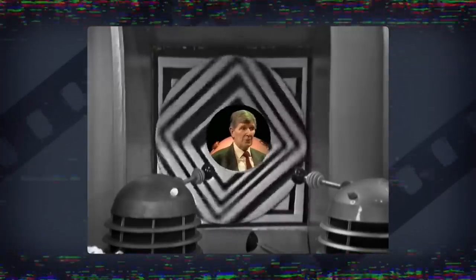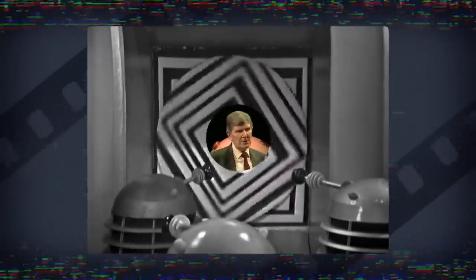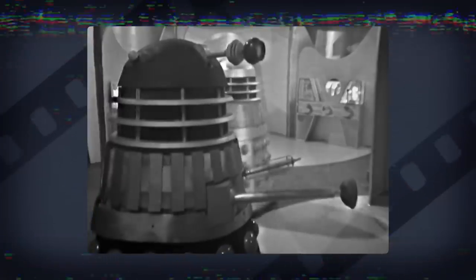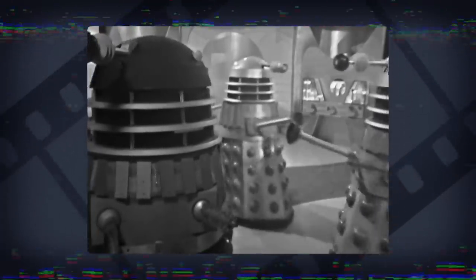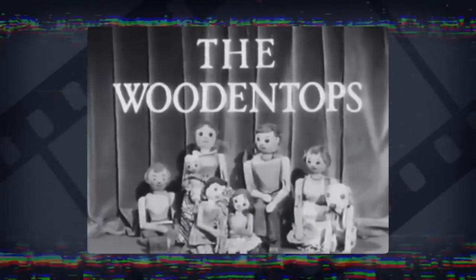Although Peter Hawkins is best known amongst the British sci-fi crowd for being the original voice of the Daleks in Doctor Who. Nick had cast Hawkins to play the role of Gromit, reported to have used the same voice as Spotty Dog in The Wooden Tops.